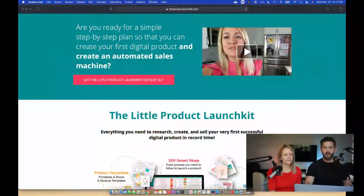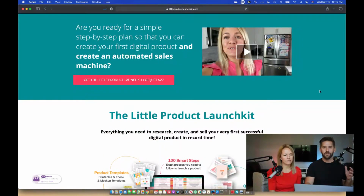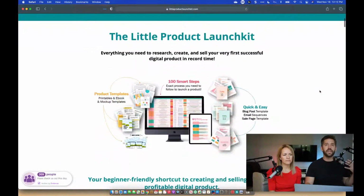So you want to finish the story? Yes. So we launched the 100 steps, right? And it didn't do that great. But then we relaunched it and we called it the Little Product Launch Kit. And I'll kind of show the sales page here for you. And this has been doing extremely well for us.